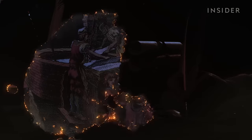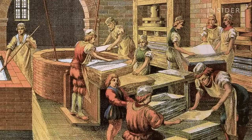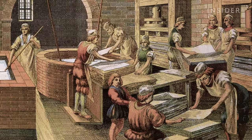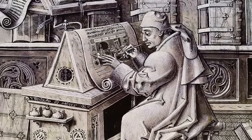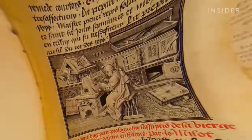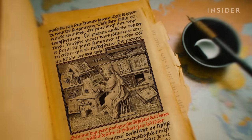But gradually, paper took over as it became easier and cheaper to mass produce. By the 15th century, scribes all over Europe had mostly switched to paper. The market for parchment dwindled, and in the following centuries, it never recovered.